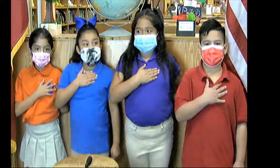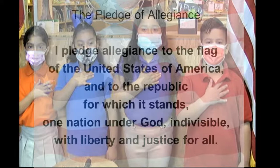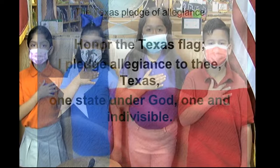I pledge allegiance to the flag of the United States of America and to the republic for which it stands, one nation under God, indivisible, with liberty and justice for all. Honor the Texas flag. I pledge allegiance to thee, Texas, one state under God, one and indivisible.